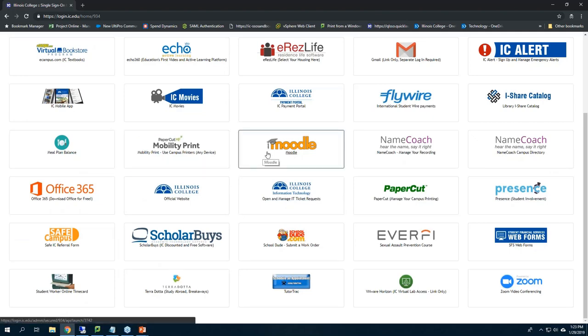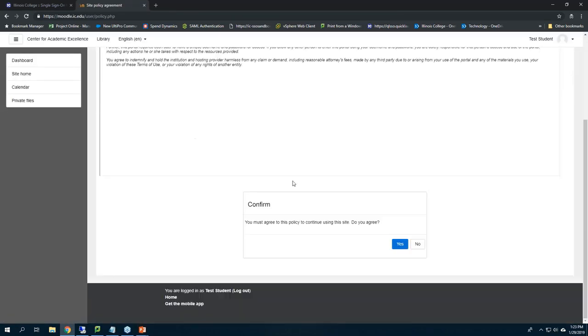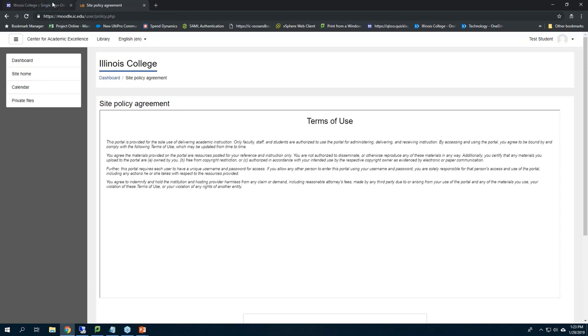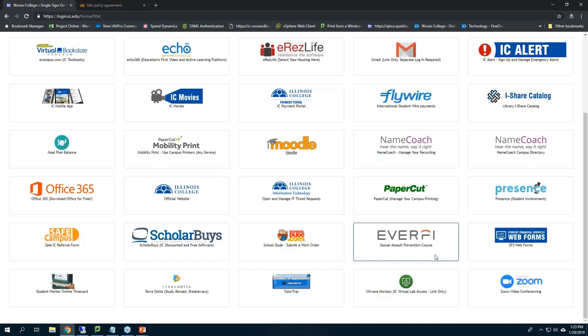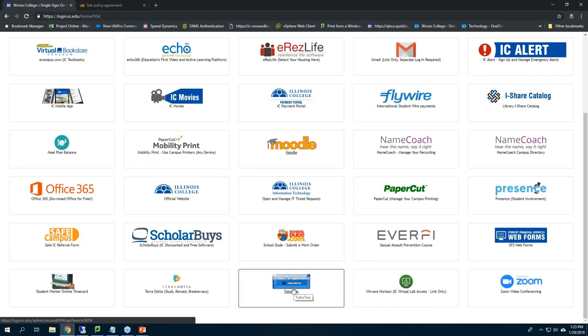Moodle, our learning management system, is right here. Again, this was tied to JICS login before, not Active Directory. So, what's my Moodle login? Well, no more. Just click on it and go in and do your work, right? Other things for students: Tutor Track, where they can go in and schedule an appointment with the tutor in our academic excellence department. Click on their time card button. That, again, is within JICS and was several clicks to find before. Now they can go right in and submit their time cards as well.